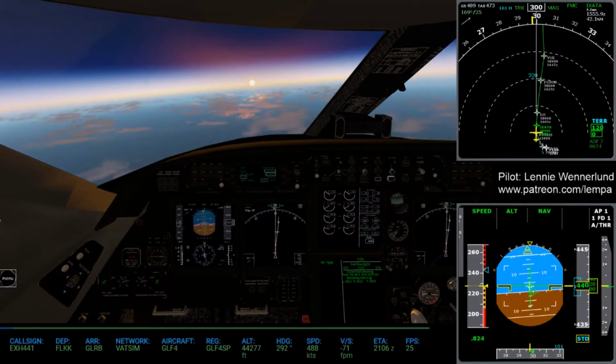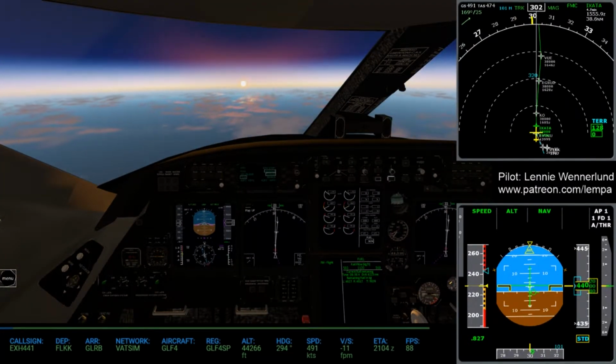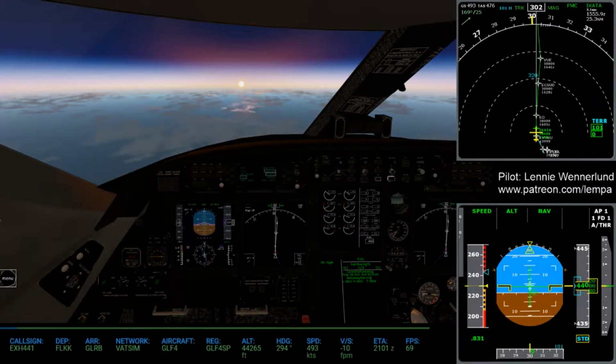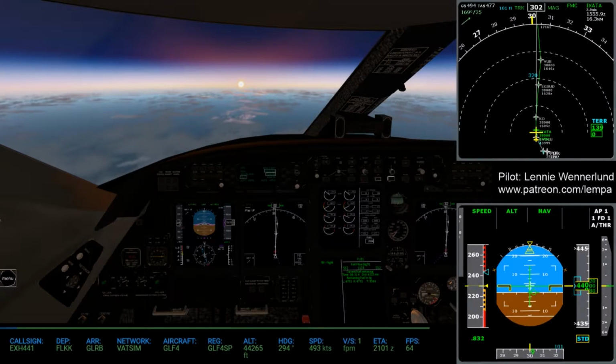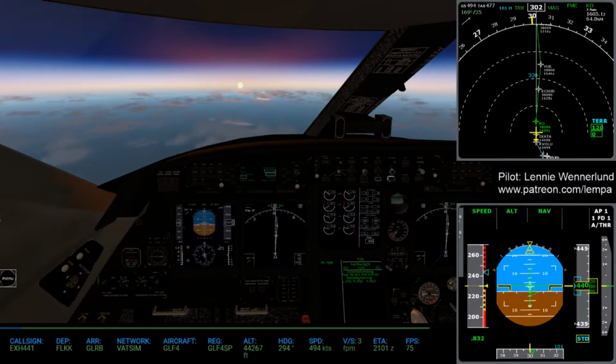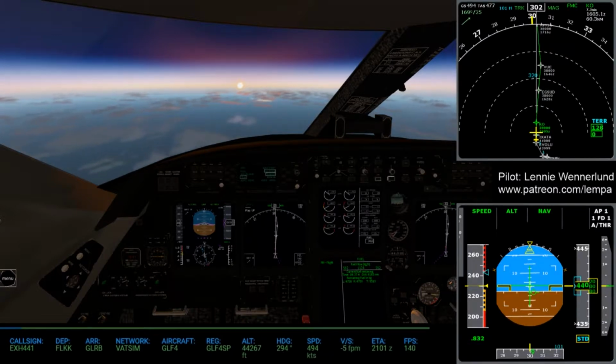After this right turn, we will almost have a tailwind. We have the wind from 169 and we are flying on 302. The wind speed is 25 knots. We are cruising at flight level 440 and we are maintaining a speed of 0.83 Mach. We have the sun straight in front of us.